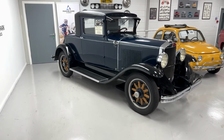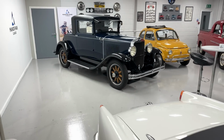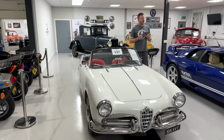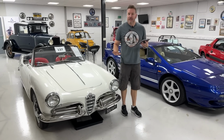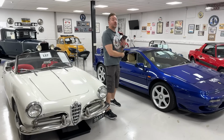Now, we've had a few Esprits here at Manor Park Classics. We love them all. We've had some good price range ones. We've had some good fixer-uppers. But maybe you're now ready to buy the best one in the country. Maybe you thought, I'd like a Lotus Esprit. I'd like the finest one that I can find. I don't want to do any work. I'll just pay all the money and I'll have perfection. Thank you very much. Well, here is your car.